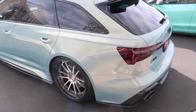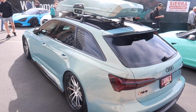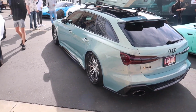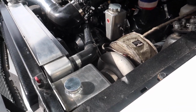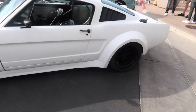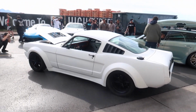Ultimate wagon right here. Carbon lips are on it for the wheels. Full case on the top. Super, super nice, guys. Oh, shit. He has his hood up right here. Look at this. Two turbos and an LS. Race car vibes, man. OG flair with race car vibes, bro.